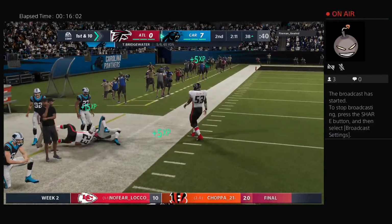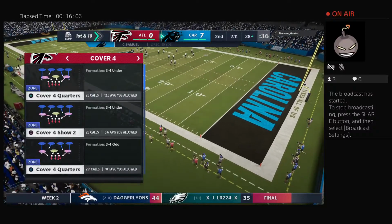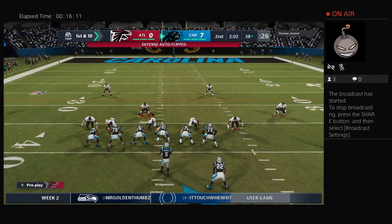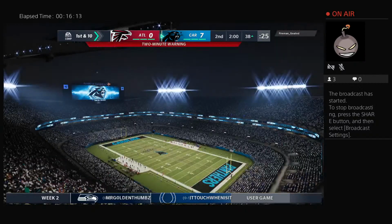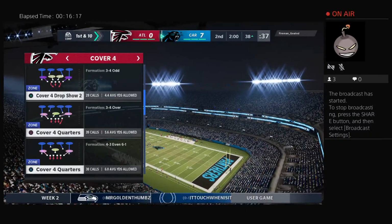A quick throw by Bridgewater. That's complete. And he's going to be out of bounds, but not before he takes it inside the 40. Another catch for him there. This one good for 11. First down. 2 minutes on the clock, second quarter. 7-0 ball game.